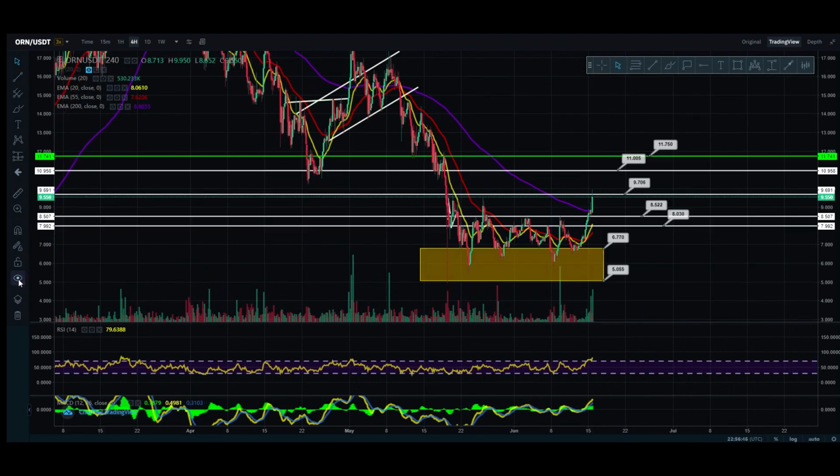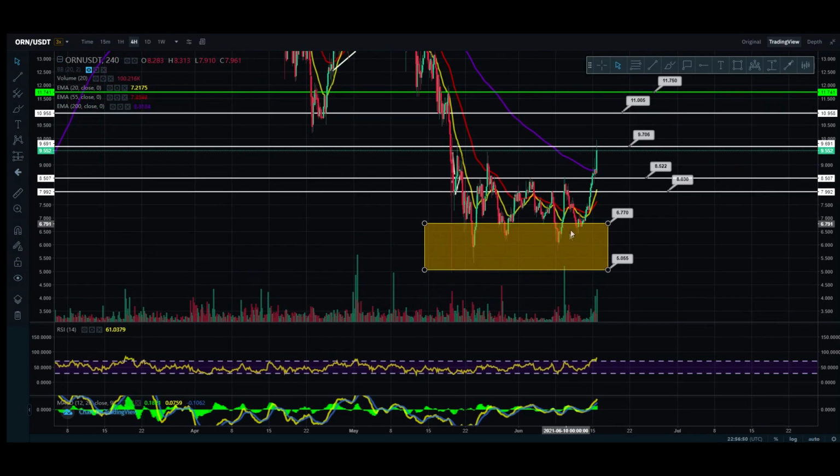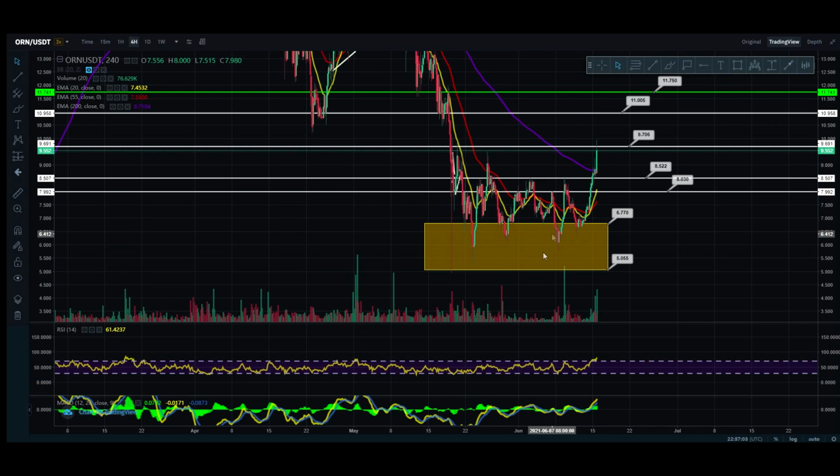Now, finally, let's bring out our drawings. So I do believe we did dip twice into this area. And if you bought in somewhere here, you would be in around 50 to 60% profit if you got into a trade where you bought the dip with Orion protocol. So that's a great trade for you.